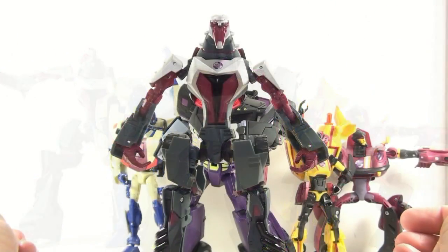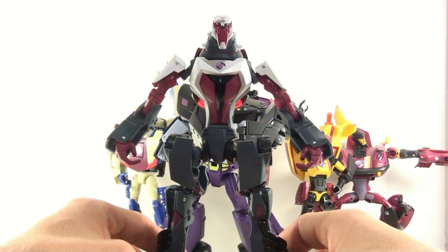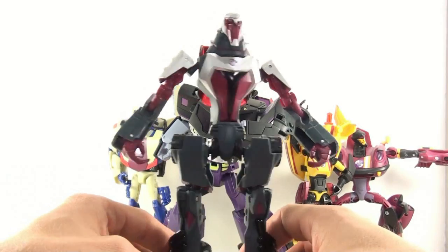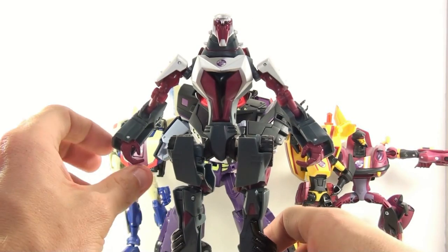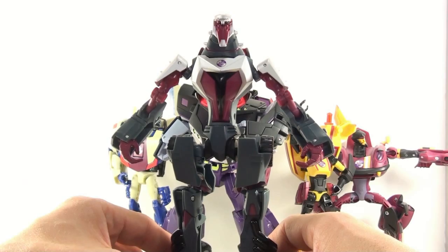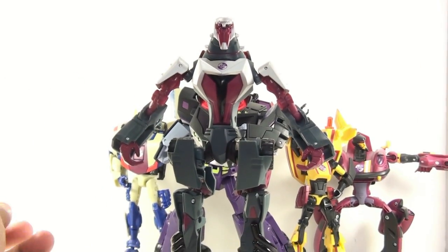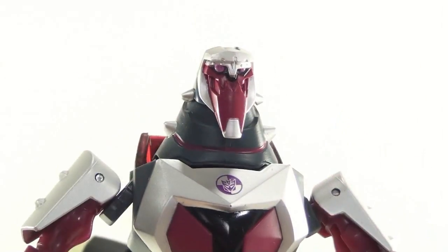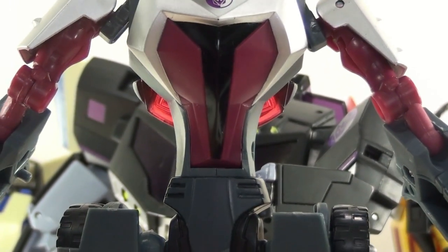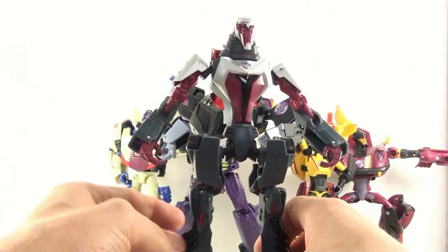First up, we have Wild Rider, who, yes, he still has the same wrist problems that people have complained about. Although, this is actually how it was designed to look. Now, you can fix it and you can extend these. I don't know if I'm actually going to do it. I know I did it on my original Lockdown figure. I doubt I'll do it on Wild Rider. But as you can see, a really cool face on this guy. Very reminiscent of Blitzwing, really. Just gorgeous paint all the way through. This thing just stands out. I love the way he looks. But this is just a wonderful looking figure.